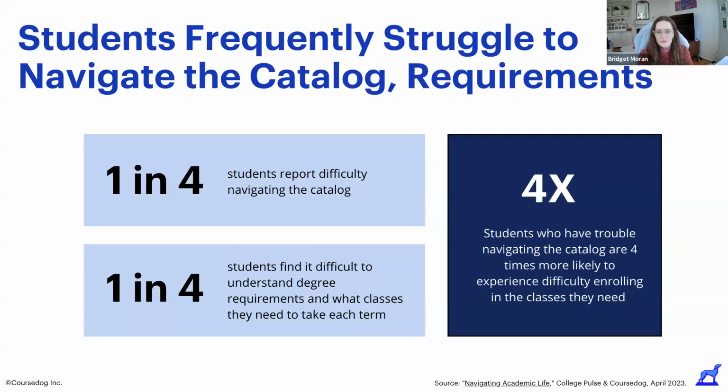So we just spent some time talking about the ways in which the catalog is often flawed. And, while I think the concept of outdated and confusing catalogs might feel distant, we actually have some data here that shows the real impact on students. Earlier this year, we conducted a study with College Pulse, and it found that 1 in 4 students reported that they had difficulty navigating their institution's catalogs. And similarly, 1 in 4 students also said that it was difficult for them to navigate their degree requirements and understand which courses they need to register for.